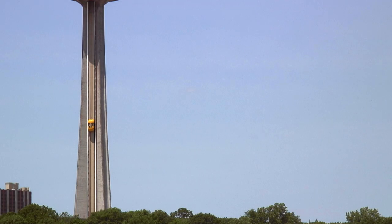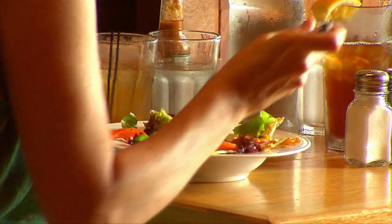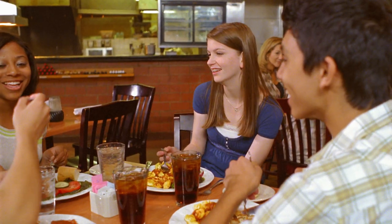Niagara Falls is the perfect trip for the whole family. And after this incredible aerial tour, our appetite has come alive. Let's see what delicacies await us.